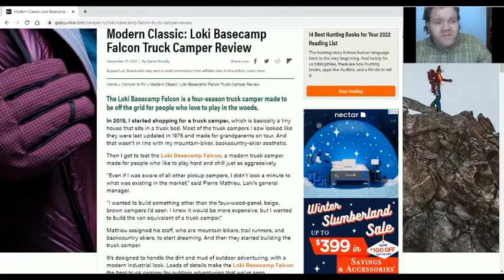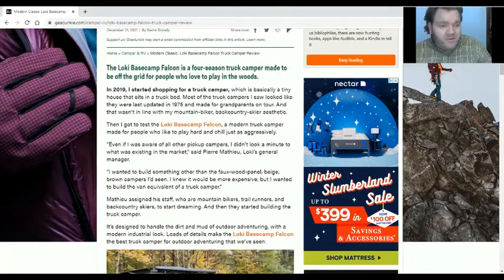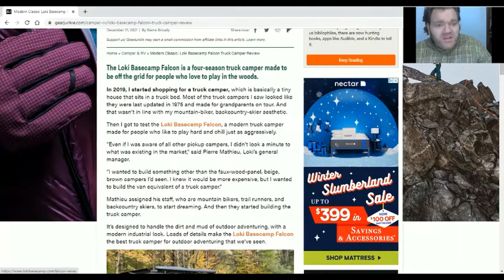It says the Loki Basecamp Falcon is a four-season truck camper made to be off the grid for people who love to play in the woods. In 2019, I started shopping for a truck camper, which is basically a tiny house that sits on the truck bed, which is true. Most of the truck campers I saw looked like they were last updated in 1975 and made for grandparents on tour, and that wasn't in line with my mountain biker, backcountry skier athletics. Then I got to test the Loki Basecamp Falcon, a modern truck camper made for people who like to play hard and chill just as aggressively.